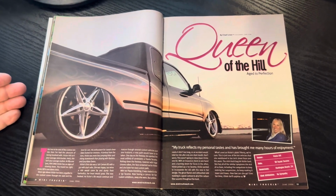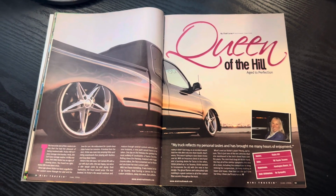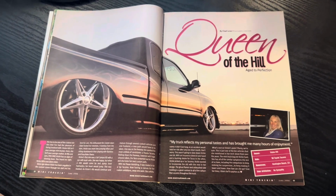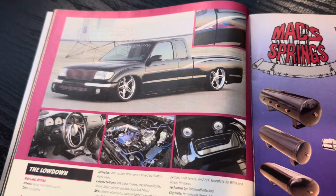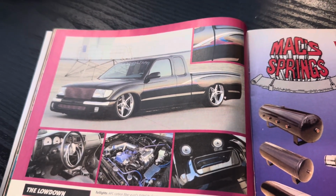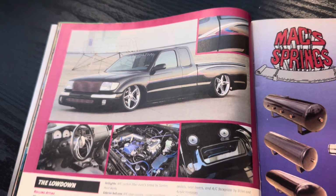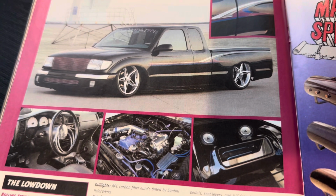You got this rear low kind of side shot of the vehicle. Love this font here, tied in very well. And then you've got a picture of the owner. I think that was a key thing. A lot of magazines, Tailgate was the best at it, and I think Mini Truckin then incorporated some in, I think Sport Truck as well, but putting a photo of the owner kind of helped, I think, to paint a picture of who owned the truck, obviously.